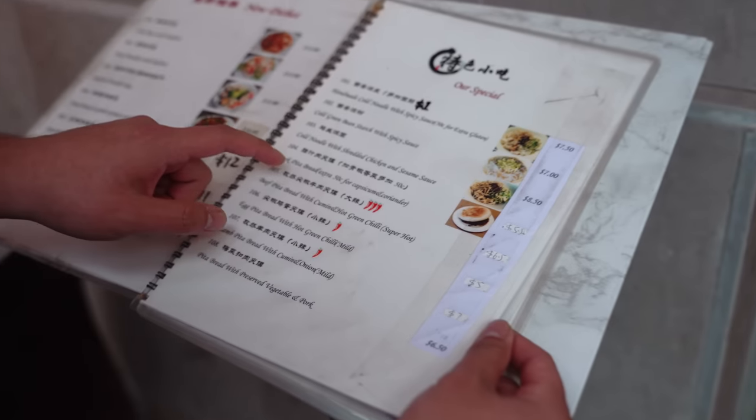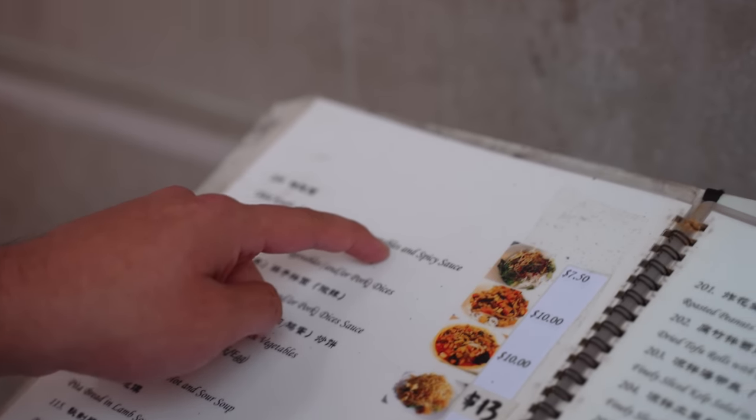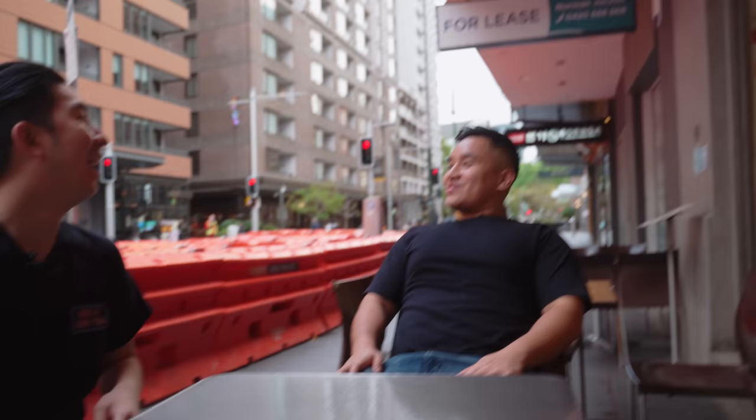Next up is Xi'an Cuisine, home of some of the most affordable noodles you'll find in the city. Yeah. So we're gonna get a pork pita bread, an oiled, nice sliced noodle, vegetables and spicy sauce. So cheap. Cheap, bro. It's ridiculous.